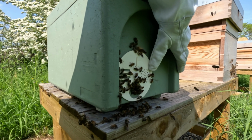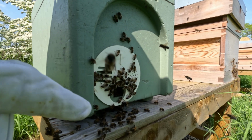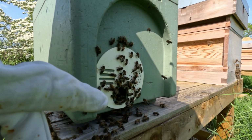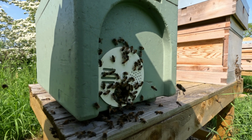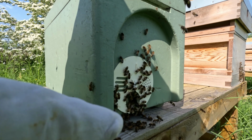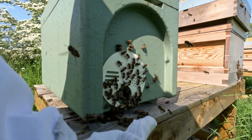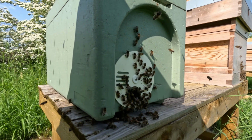Right. So now the queen can leave. In fact, there's a drone that's just come out, that really big one. So he's going to go out and see if he can find some more queens from some other hives to mate with, because obviously they want to spread their DNA around Northumberland because they want to be the best bees. So the drone's just on the right underneath the hole there. There's a big bee there.